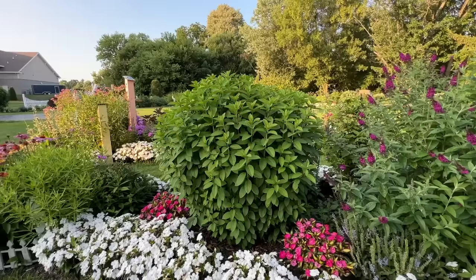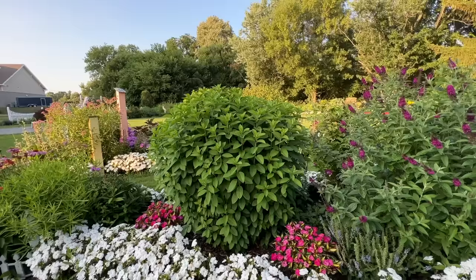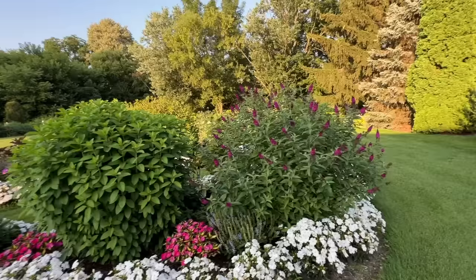So I am glad it was the first year we really did any major trimming on the plant, and the results are right here in front of you. It looks great. This is the Miss Molly butterfly bush.